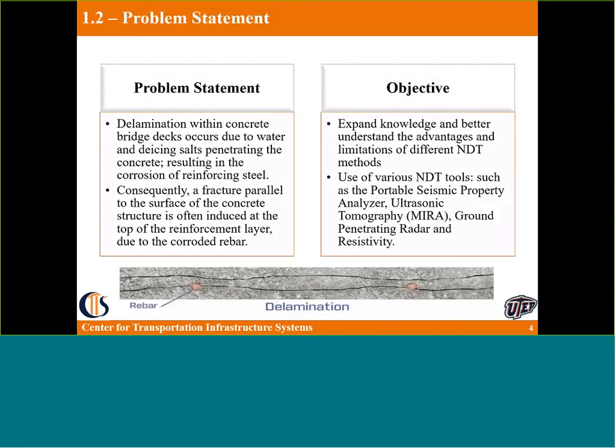For this work, the problem statement is basically what is known as delaminations. Delaminations within concrete bridge decks occur due to the water and salts that manage to penetrate the concrete to the location of the reinforcement, resulting in the corrosion of the reinforcing steel. At the same time, a fracture parallel to the surface of the concrete is often induced at the top of the reinforcement layer due to the corroded rebar. As we can see in this image, this typically shows how a corrosion is shown in a bridge at the location of the corroded reinforcement.